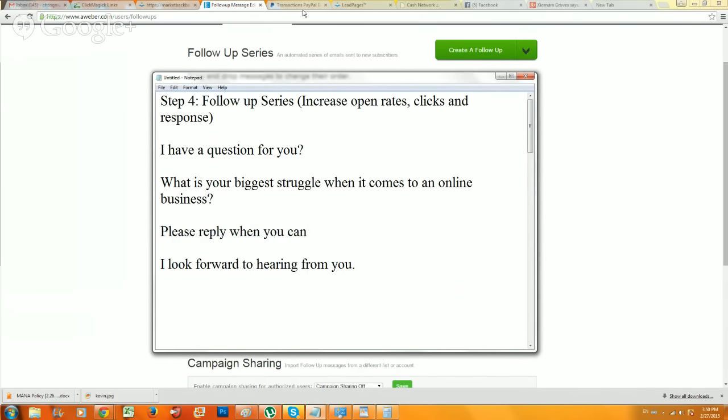You're just asking what their biggest struggle is, and then when they send you an email back, right, the people that are replying, you can personally reply, and this is up to you, and this works really well, especially if you're selling high ticket or you're really focused on building a good relationship with the list. Maybe their biggest struggle is getting leads. You can reply back to them and say, hey, I had to struggle with getting leads too. You don't have to sell them anything.